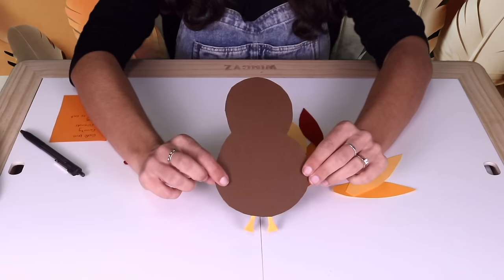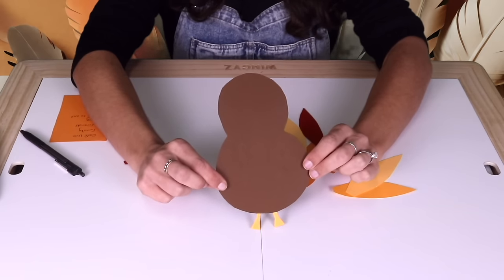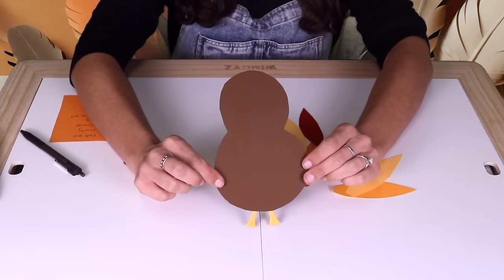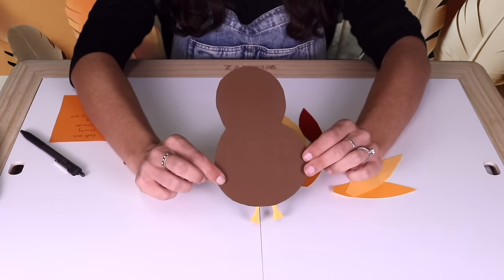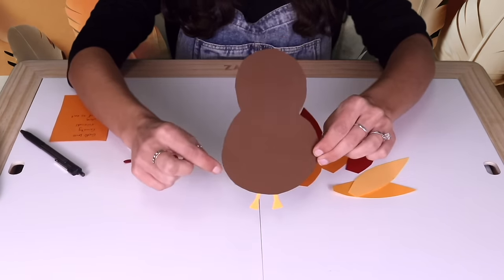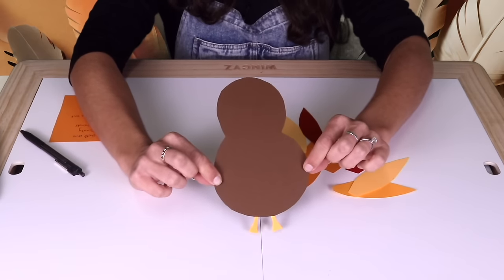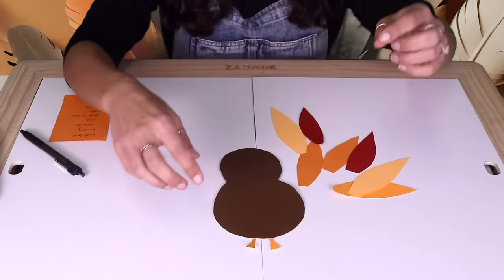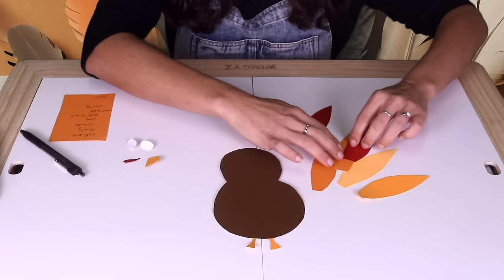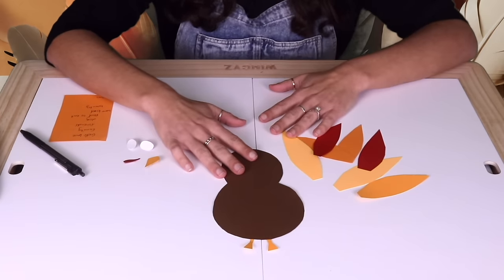Would you like to make a thankful turkey craft with me today? The thankful turkey is to remind us of all the things God has given us that we are thankful for. So I have already cut out my turkey, but if you want to do it at home, you can ask your grown-up for help. Then we're going to cut out all these feathers, and on the feathers, we're going to write what we're thankful for.